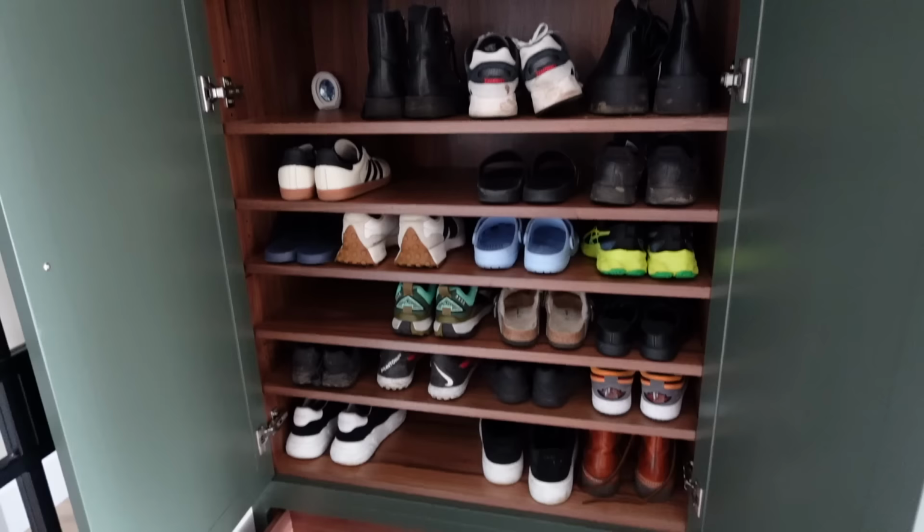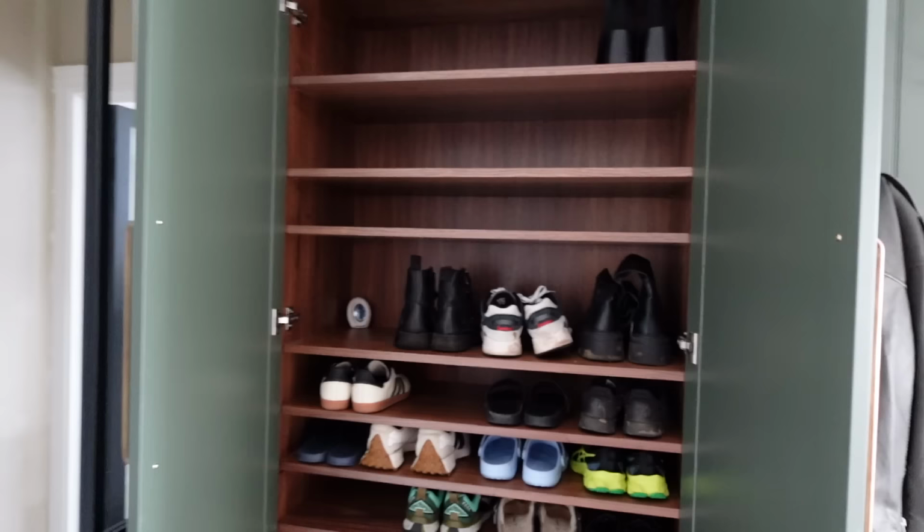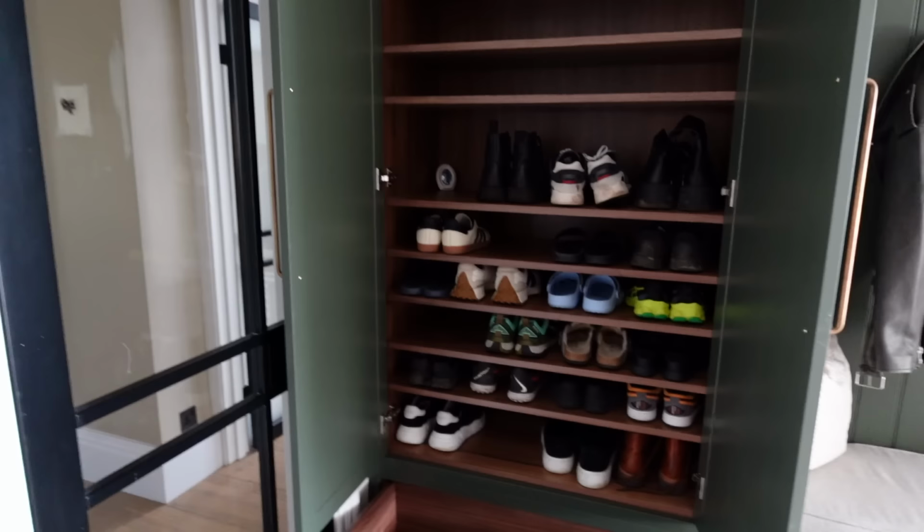We're slowly adding all of them in here. I reckon it could actually hold all of our shoes. But for now, it's been brilliant. The boys are definitely getting in the habit of taking their shoes off at the front door and carrying them into here. So that is happening.